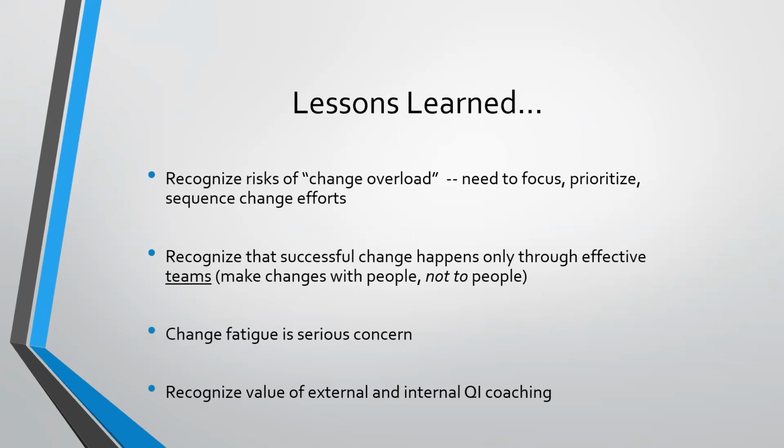So again, recognize the risks of change overload, and do sequencing of change, small tests of change. Don't put it out there all at once. Yes, you're going to do some initial education on it, but then remind staff, hey, we're not going to do all of this all at once. We're going to identify one of our pain points or one of our concerns and fix that first, and really make sure that it's ingrained and it's part of our daily practice.